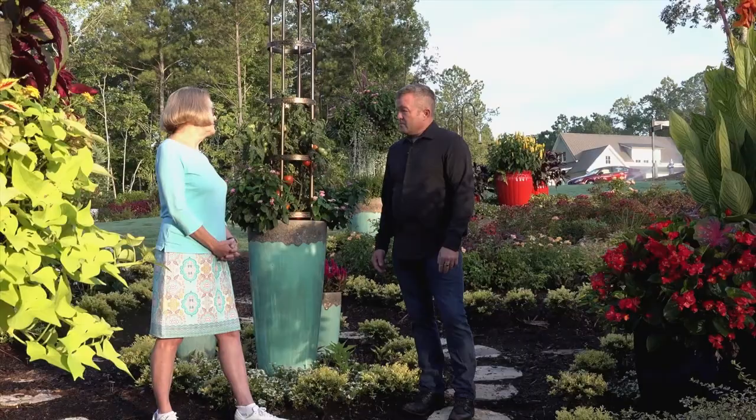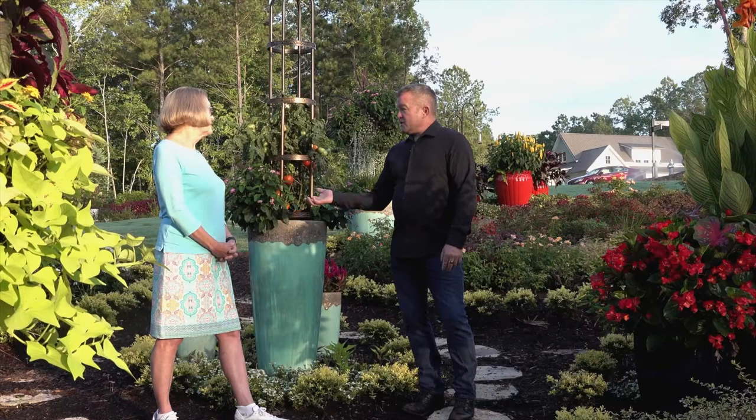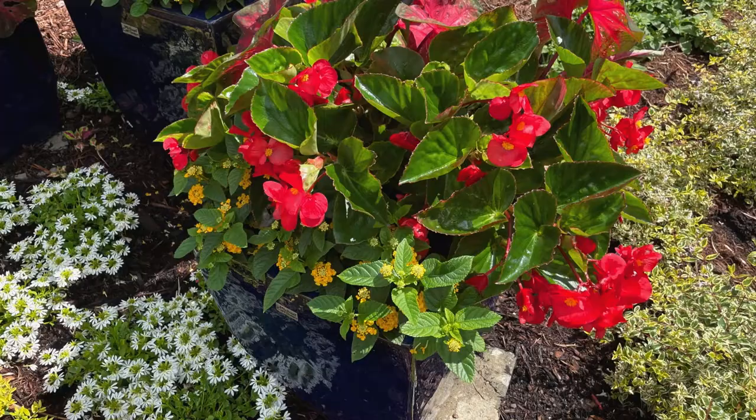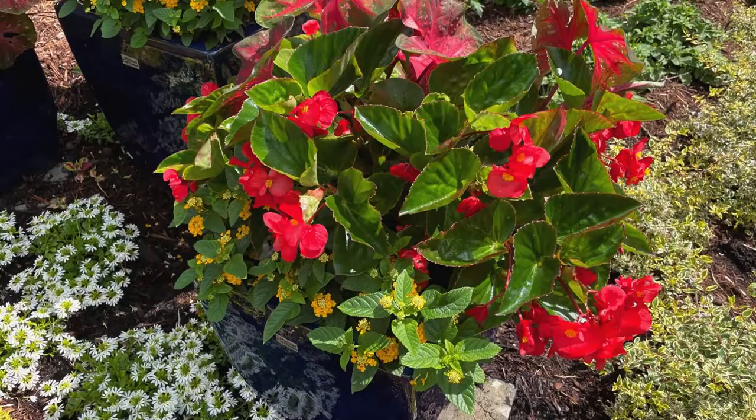Oh no, that's incredible. So what I've noticed in my container gardening is that you really do get an instant effect. I mean, the plants take off in a way that they typically don't in the soil, so you really do get a lot more, a lot quicker.